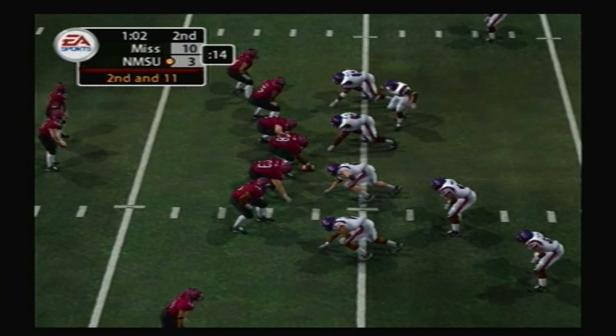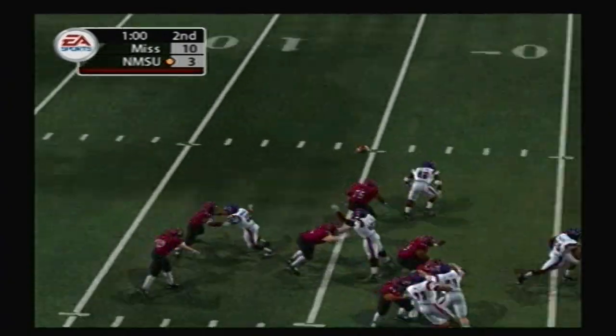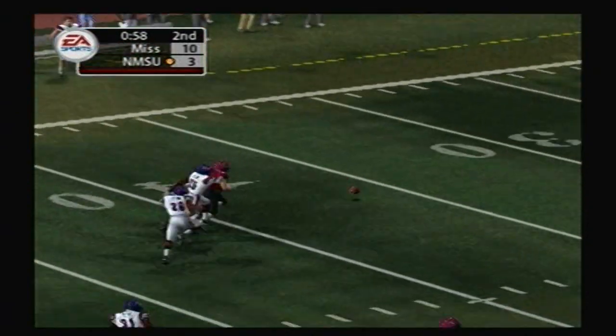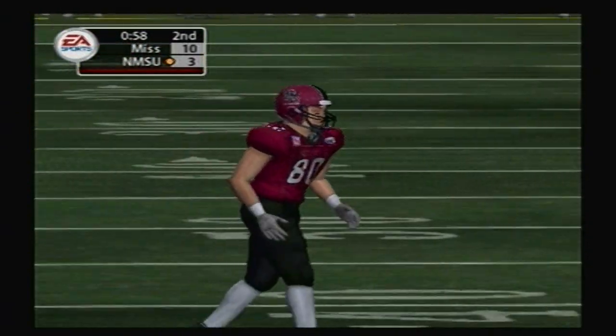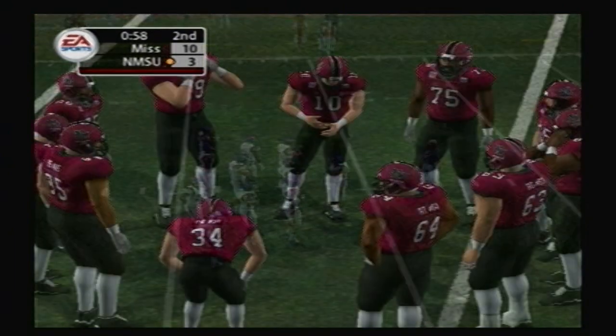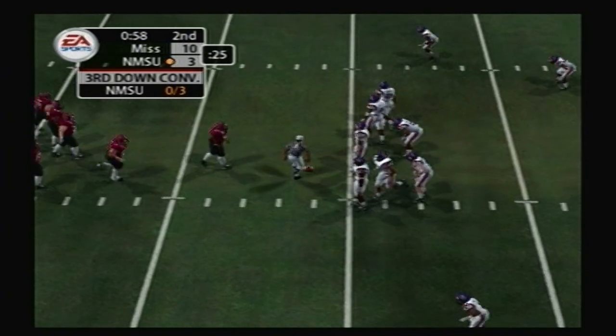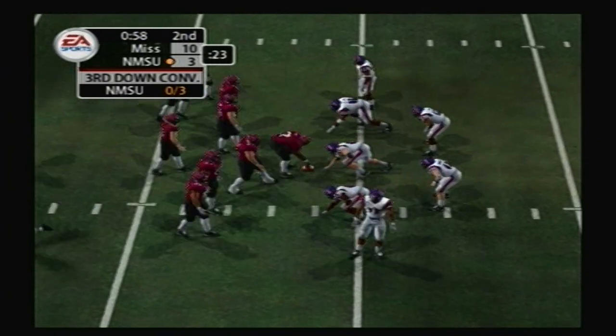The Aggies come out showing three wide. Back to pass. He's looking deep down the left side. Incomplete. He needed a little more touch on his throw. He's got to take a deep breath, relax, and just play a little pitch and catch out there. Don't be anxious, kid. Third and 11, ball on the 19-yard line.